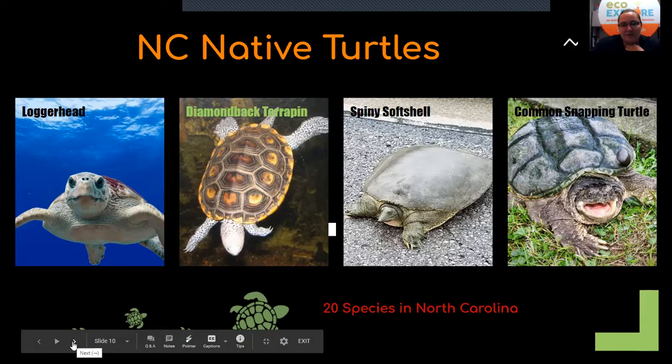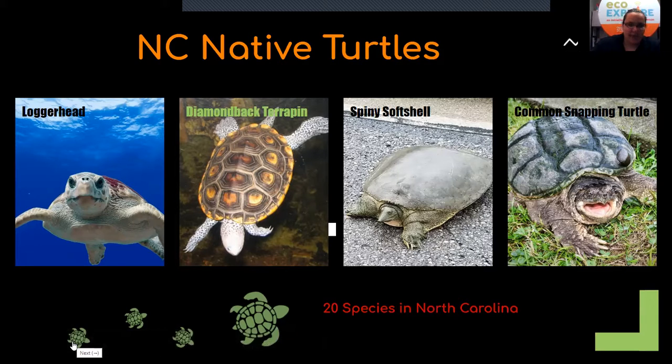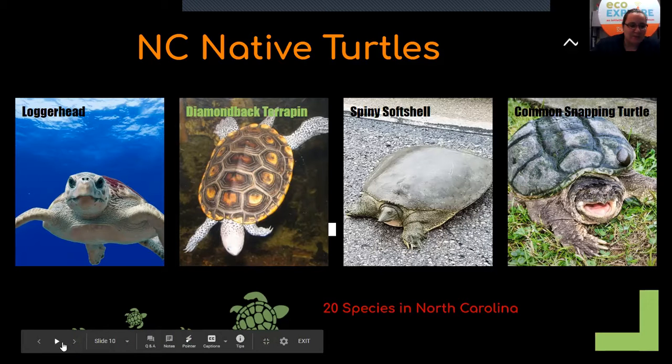And then some of those turtles actually have a weird kind of shell, like that soft shell. They don't have scales like the traditional shell we kind of think of. It's more of a skin. So they're a pretty cool species as well.